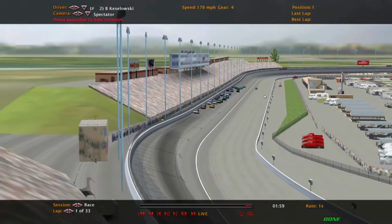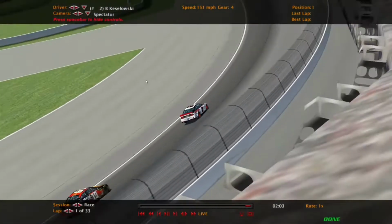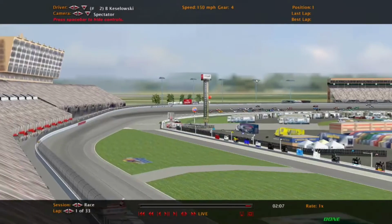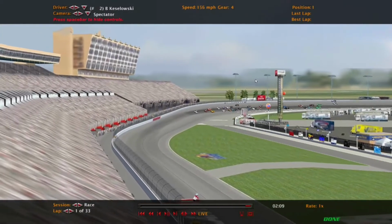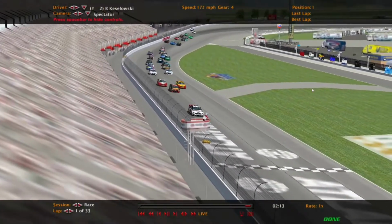Very dicey. Oh, we got a crash. He saves it. Did he save it? Looked like that was Chad Fincham who saved it. Great save by Fincham to not tear up a lot of cars, but he did put the 13 car into the wall pretty hard there in turn number 4.